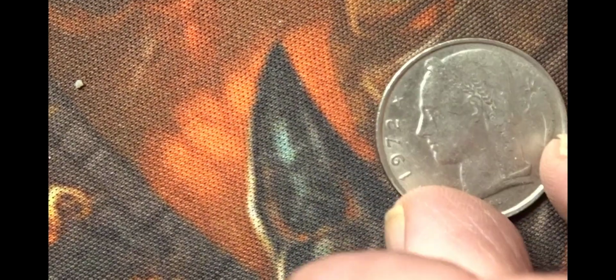Let's try and get the right coin. It's this one. Oops. No, it isn't. It's this one. Ugh. You useless, Steve.